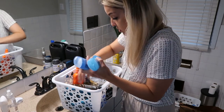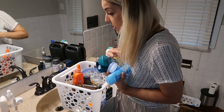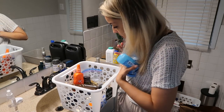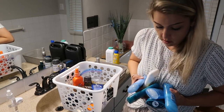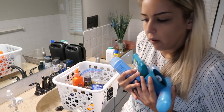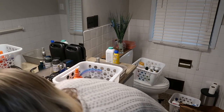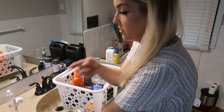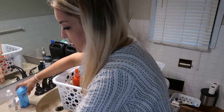Look at all of the deodorant. And look at this. And I have travel ones too. It's a lot of deodorant. Oh my gosh, is there more in there? There's more in the dental. Home. Okay, let's just take a look at the deodorant here.